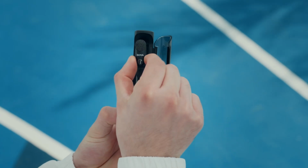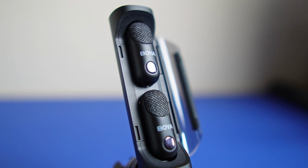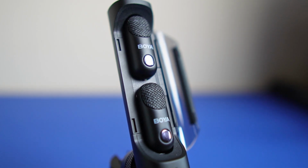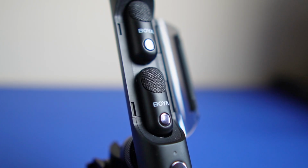Each transmitter out of the case has up to 6 hours of battery life, so you can record multiple sessions without worrying about charging constantly. And when it is in the charging case itself, you can top up the mics on the go, giving you up to 30 hours of battery life, which makes it perfect for long shoots or travel.